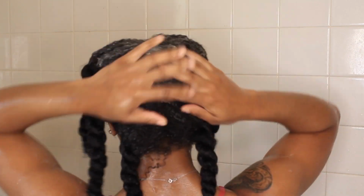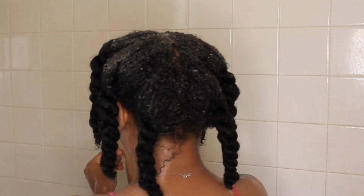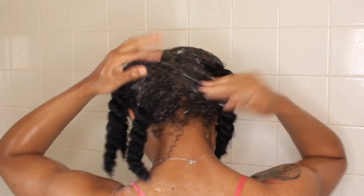It wasn't like a wow thing, but I think with my hair care regimen, my hair is naturally still going to stay moisturized even through shampooing, especially if it is a very stripping shampoo. So my hair was pretty good after this. You'll see the texture after I shampoo.